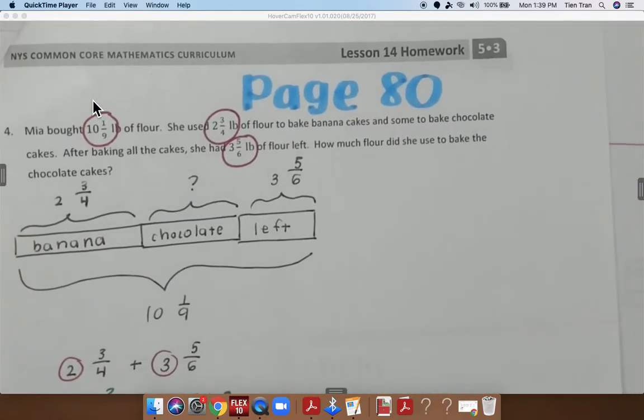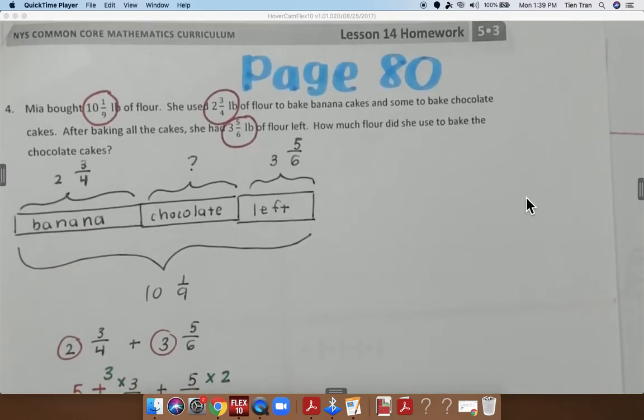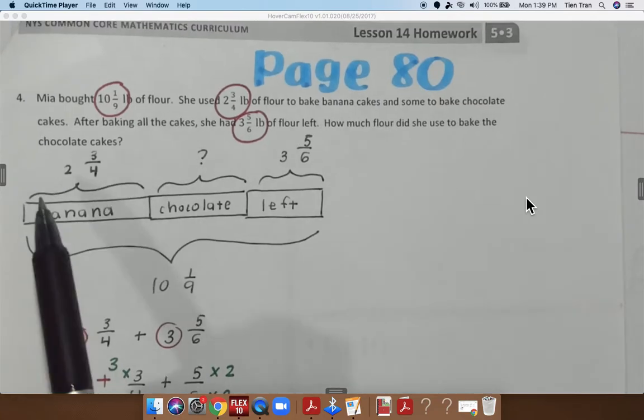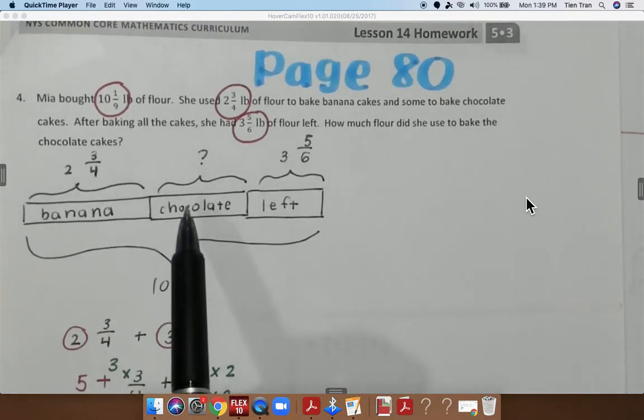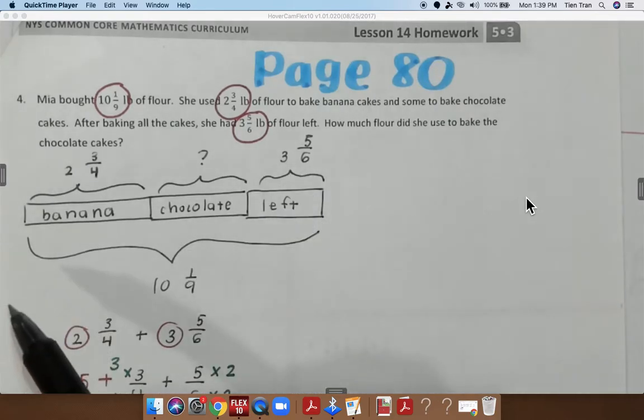Now for problem 4, it says Mia bought 10 and 1/9 pounds of flour. She used 2 3/4 pounds of flour to bake banana cakes and some to bake chocolate cakes. After baking all the cakes, she had 3 5/6 pounds of flour left. How much flour did she use to bake the chocolate cakes? So we have 2 3/4 for banana. We don't know how much for chocolate, but we do know that there's 3 5/6 left, and all together there was 10 and 1/9.